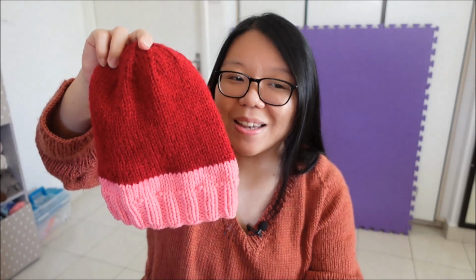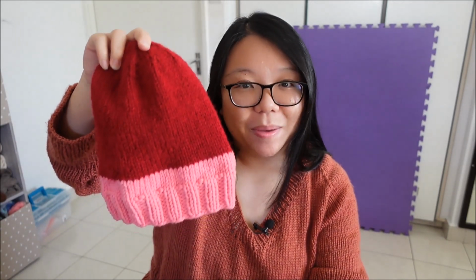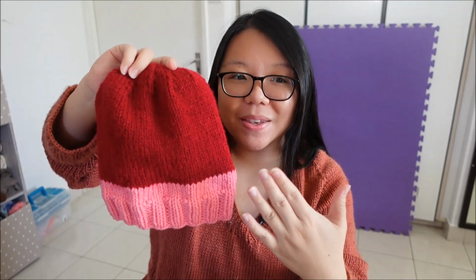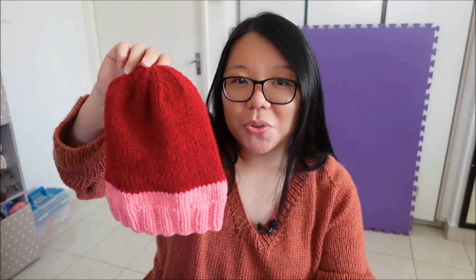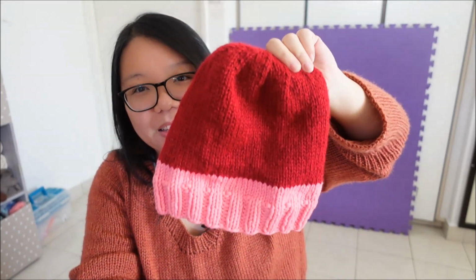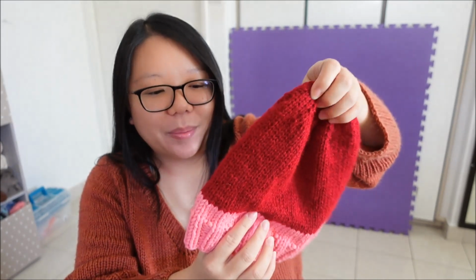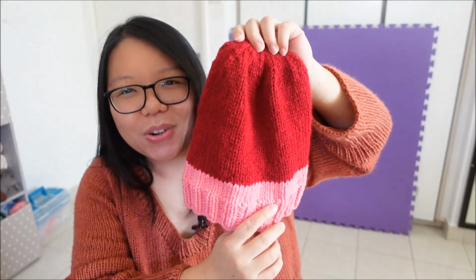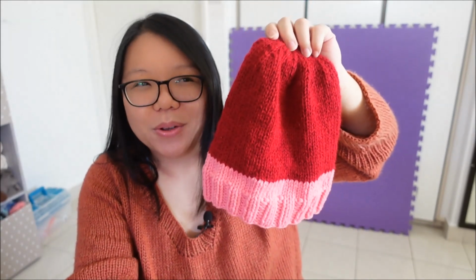So that's what I did, because if I don't start knitting, he will keep coming to me and checking if I am knitting on it. So I just quickly knit this up, finished it, and showed it to him. And then he kept telling me it's very cute. But I'm not gonna wear this, so I can give this to my husband because he does wear beanies or hats. I don't think he wanted this color, but I don't think he minds though. He will still wear it.